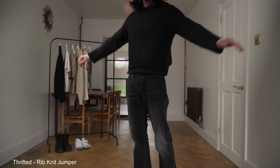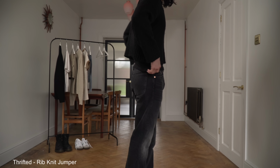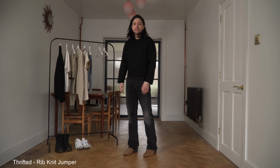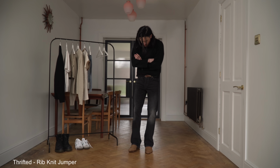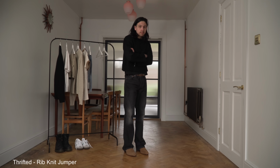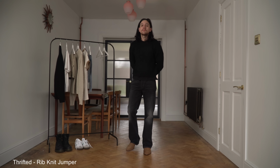For the top layer, I have this thrifted rib knit jumper. I'd been hunting around for a rib knit jumper like this for ages, and then I found one secondhand for £5, so I just went for it. There's no label on it, but it's very likely a women's piece due to how cropped it is. It has a nice wide boxy body and is short enough so that the t-shirt underneath can peek out. I do wish it was just a little bit bigger, to be honest. I like the length, but a little bit more room around my shoulders and arms would have been ideal. It's also slightly trashed and coming apart at the collar and hems, but I kind of like how it looks.